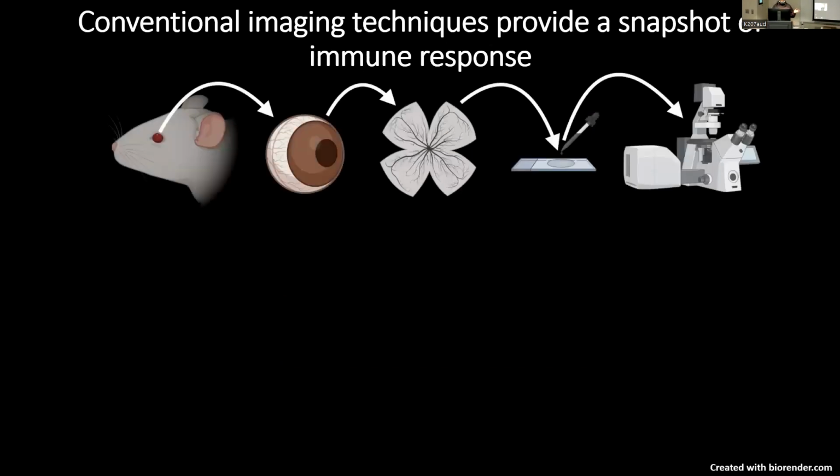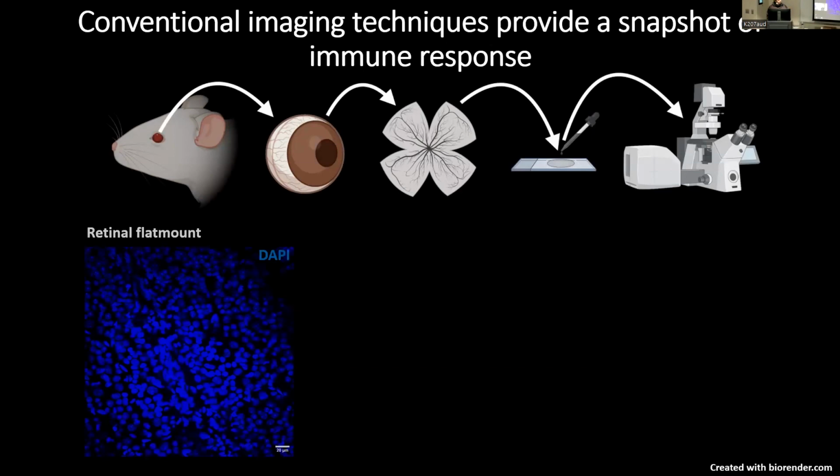So conventionally, in animal labs, when you think about studying inflammation, we enucleate the eye, we isolate the retina, and then we tag different cells or subcellular components with different fluorophores and image them under a microscope. Now, our lab does this too. So here you are seeing a DAPI stained retinal flat mount, which when we stain with Ly6C, we can visualize neutrophils at a different wavelength. The problem with this technique is that it provides you a snapshot of inflammation.